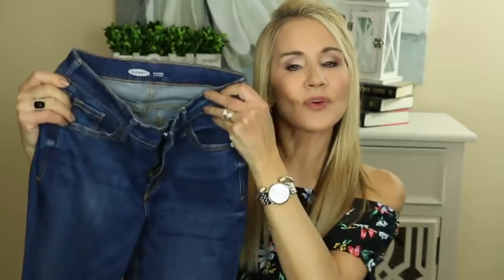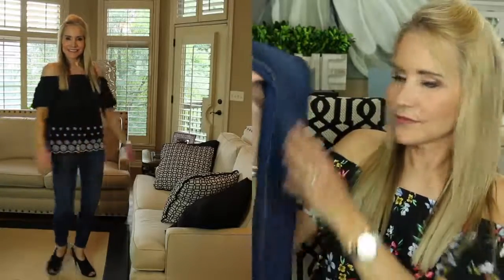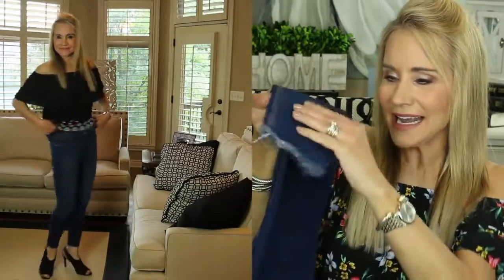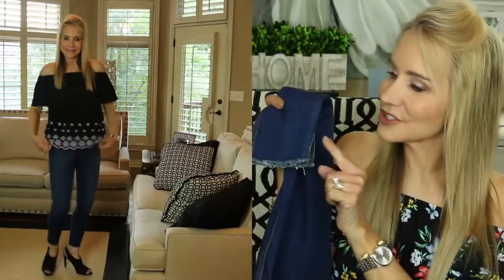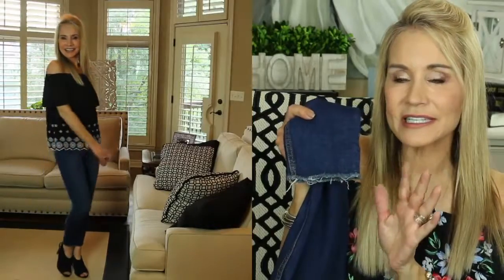Now the next Old Navy jeans that I have are these Rockstar Super Skinnies, and I think they are absolutely fabulous. They have the wonderful Rockstar fit with just a little bit of spandex, so it hugs you in all the right places, and then it just goes down very, very close to your leg to this frayed edge on the end. You can see the frayed edge there, and it has just a little bit of an opening on the side. This is very on trend for the season. Absolutely love these new jeans.